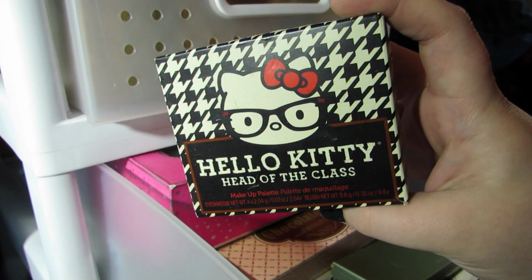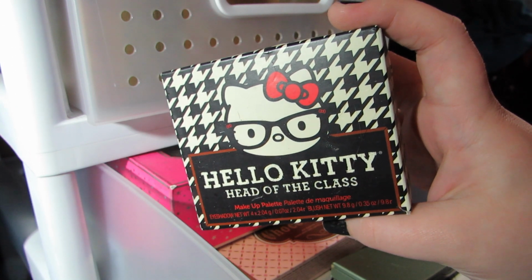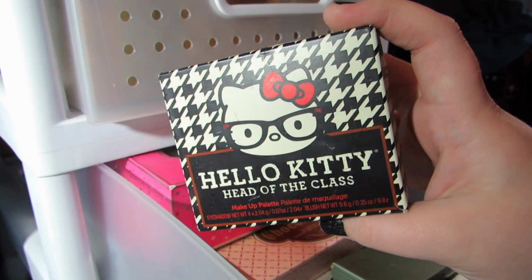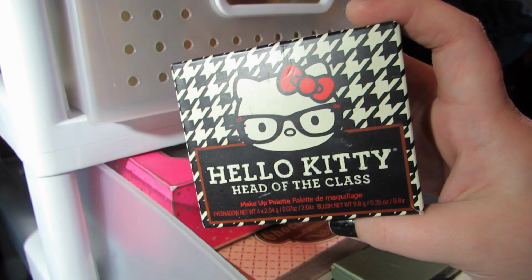Another palette that I unfortunately already know I'm getting rid of is the Hello Kitty Head of the Class palette. This came out a few years ago, like I was around 17 or 18, and this came out of Sephora. These were not cheap, by the way.